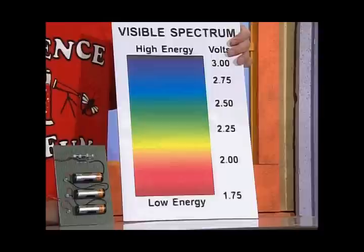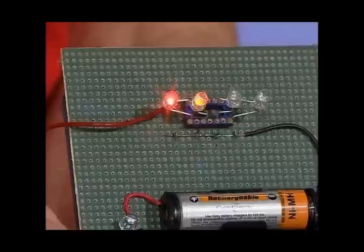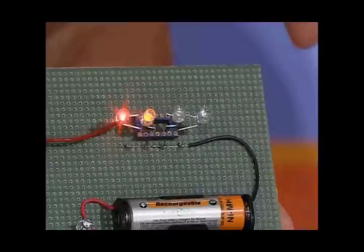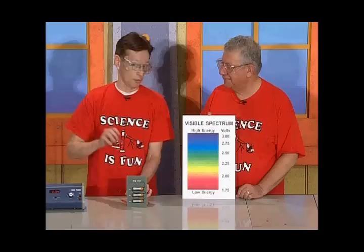Let's do it, exactly. Okay, so I will connect just two batteries, and what do we see? Just as you said, the red one lights up, the yellow one lights up, the blue one does not, and in this case, the green one doesn't either, because it's not quite enough energy for this green LED. So if you have any devices that have blue LEDs in them, now you know why they take at least 3 volts.